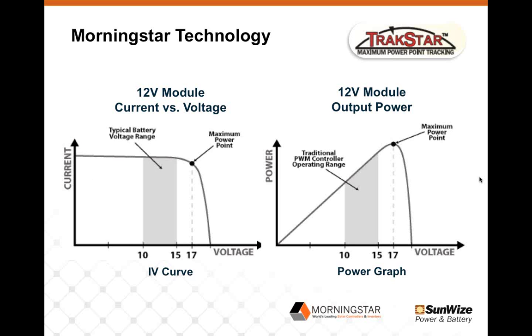Here's showing the difference between PWM and TriStar MPPT technology. So a PWM controller operates in the shaded gray area, and our maximum power point can operate at the maximum power of the PV system. So you can size your array with much higher voltages, and you can also use different types of modules which you wouldn't be able to use typically.